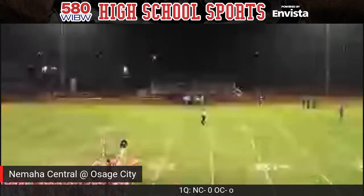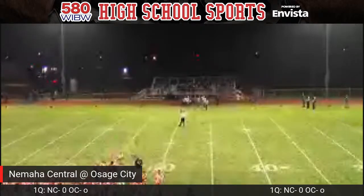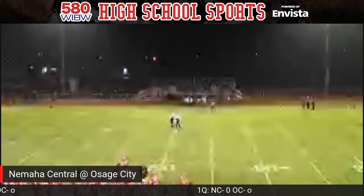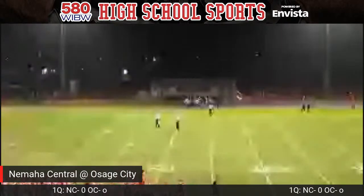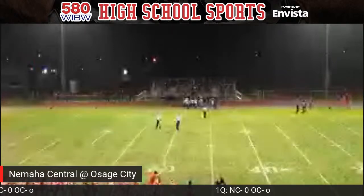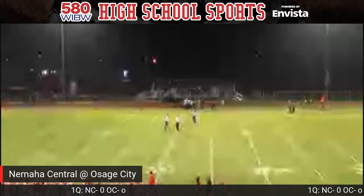We're just a couple moments away from kickoff here in Osage City, as the Osage City Indians, at 9-1 on the season, gear up to take on the 7-2 Nemaha Central Thunder. Greg, let's start off with some keys when Osage City is on offense and Nemaha Central is on defense. What's going to be the key matchup to watch in this game?